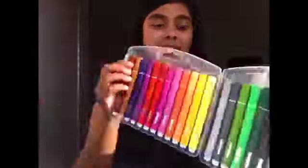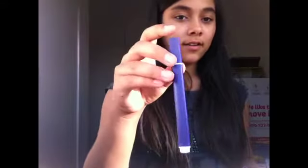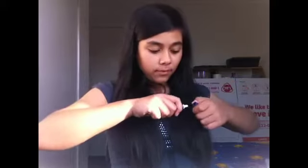So little, like purple. Triangle-based. I don't know how thick or thin. Yeah, it's like that. Oh my god, so cute. So apparently this one smells like passion fruit. This is supposed to be grape. And this is non-toxic, water-based. See that? And it's a 24 pack. I don't know why I'm talking like this.